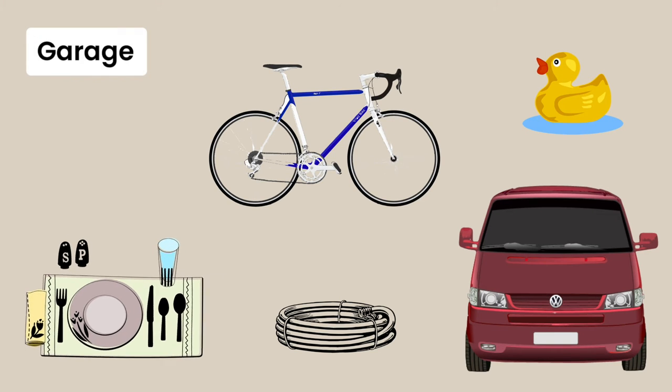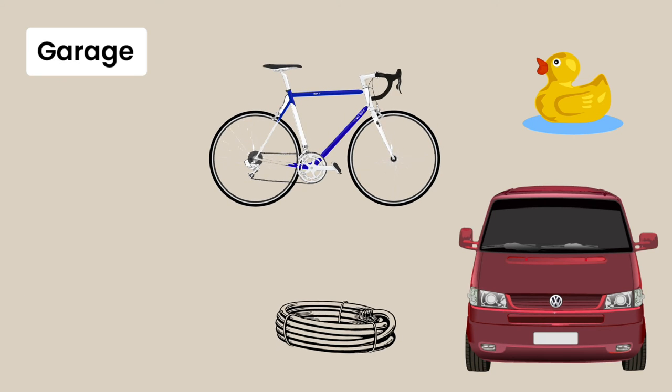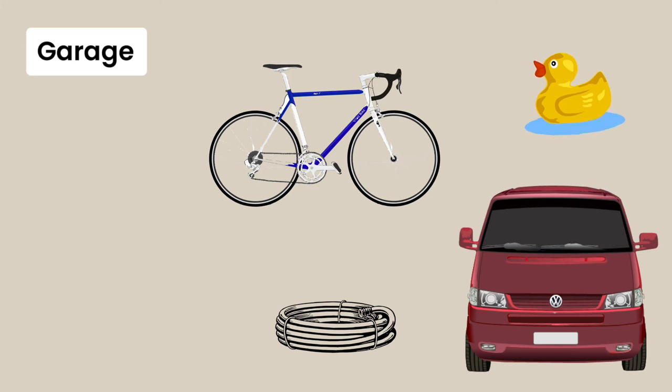Garage. Does the table setting belong in the garage? Bike? Garden hose? Rubber ducky? Car?